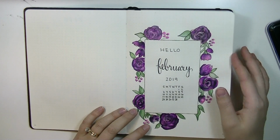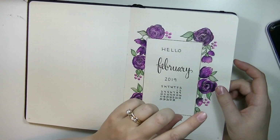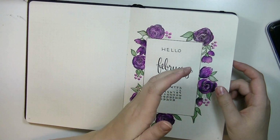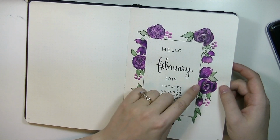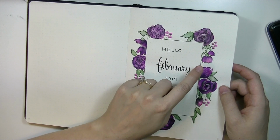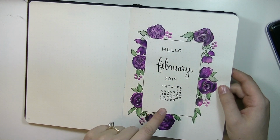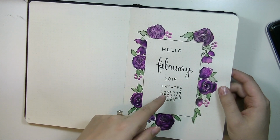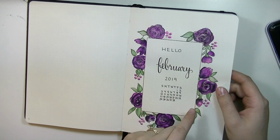So not only did the paper take on the ink from the brush pens, which is water-based, but it took on multiple applications of that because I used 3 or 4 different colors for these roses. Then it took the water from a water brush to blend everything together.